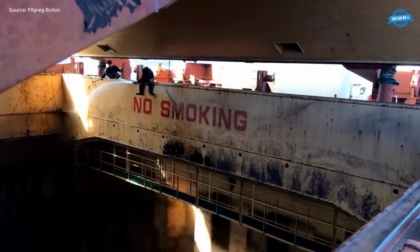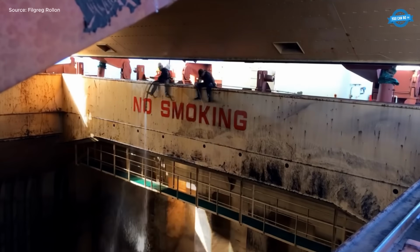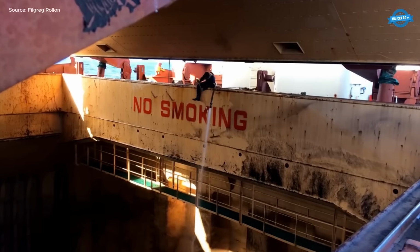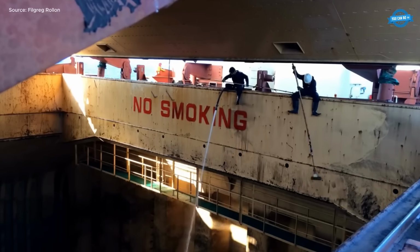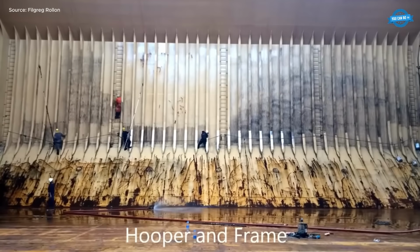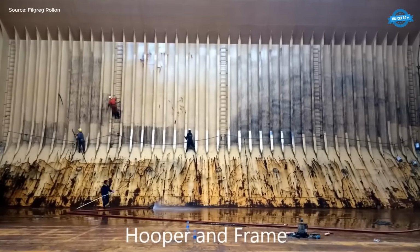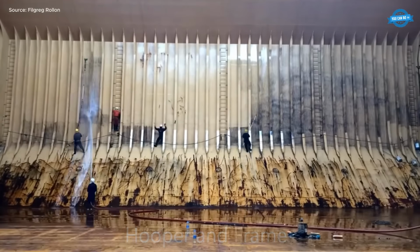Cleaning a ship's cargo hold for grain loading is a critical process, ensuring hygiene and compliance with industry standards. The process starts with manual sweeping and debris removal, followed by high-pressure water washing. Rust and residue are treated using specialized tools.